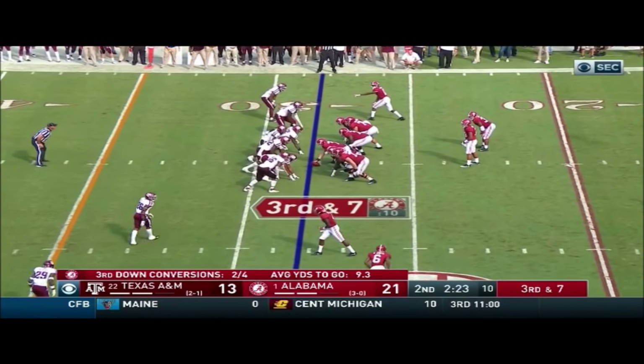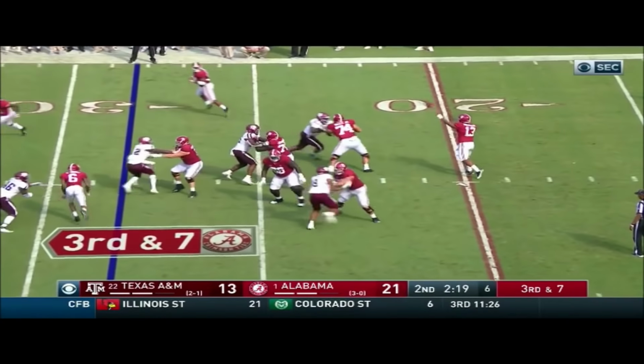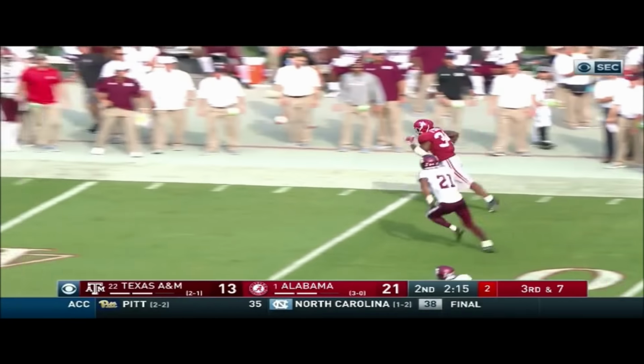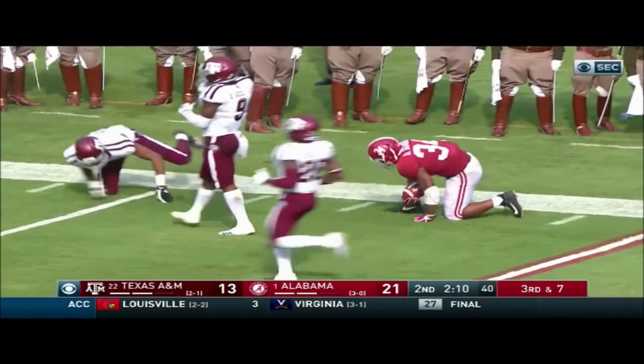When Mike Elko brings people. Smith in motion to the slot. They do. 3rd and 7. Wide open is Damian Harris, and he's still going down the sideline. Damian Harris all the way down to the 20.